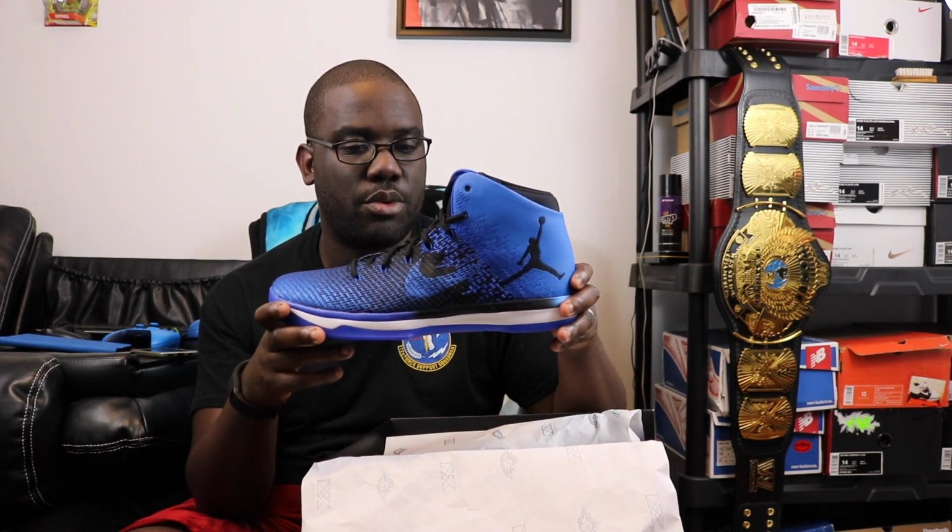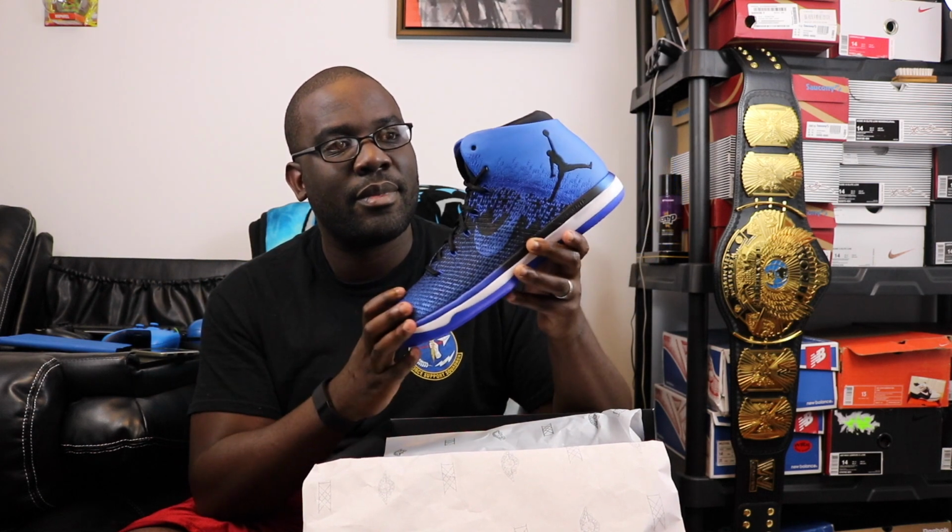As I mentioned before, when they did the original colorways of the Jordan 31, I have the Olympic colorway, the first one that came out. I believe I made a video on it before. But when they started coming out with the ones to match it, they came out with the band ones and then the band 31s. I actually got the ones, but I didn't get the 31s. So then they went and did the shattered backboard ones and the shattered backboard 31s. I got the 31s in that case, but I didn't get the ones.